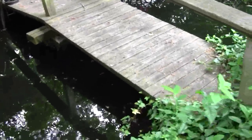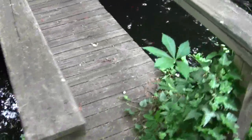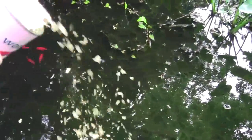If you do have a pond that's got a bridge on it and you feed them, which you almost have to, when I come on the bridge, I stamp my feet. And then I sprinkle out some fish food. They're a little slow because it isn't that warm.